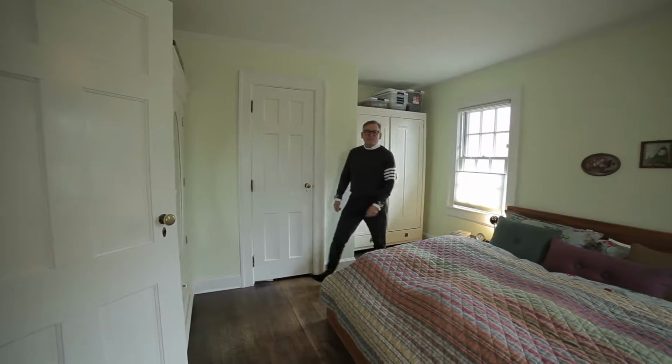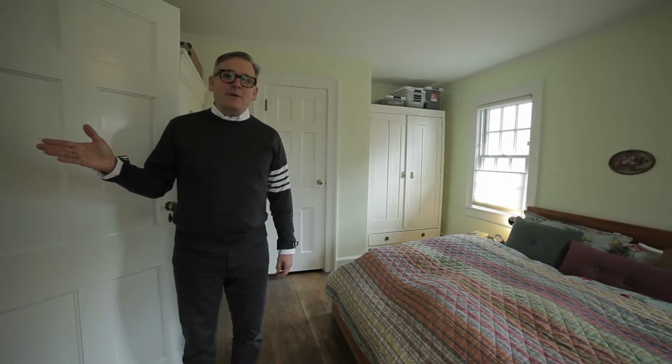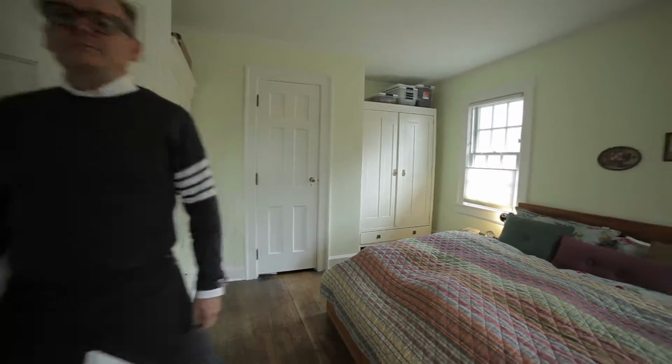The master suite is very tasteful. There's also a really wonderful study that's adjacent that could be a great additional master bath.